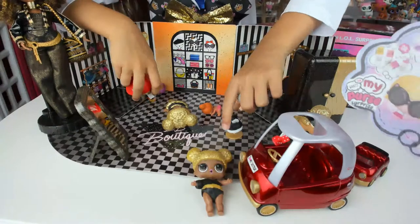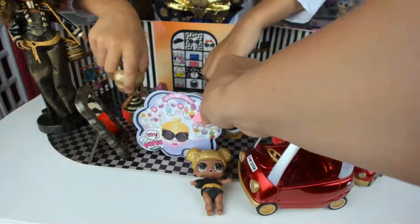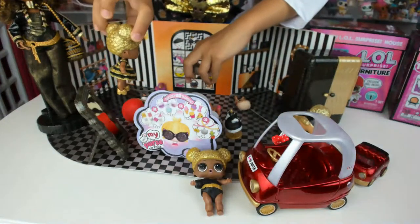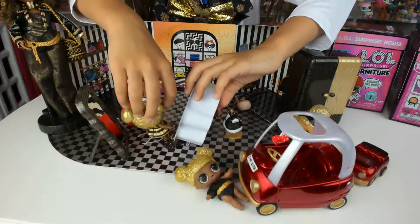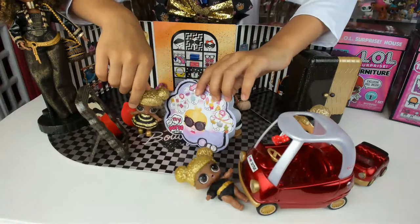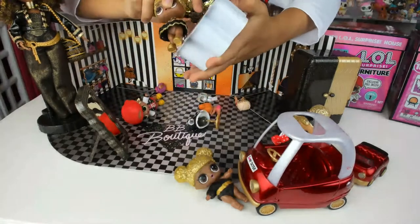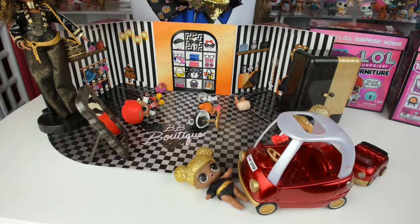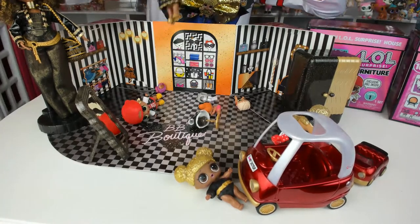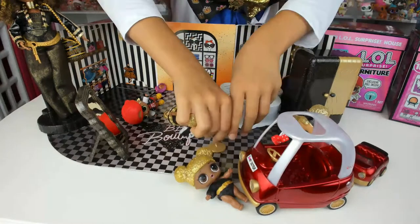Beep beep beep. New delivery. Get a new purse. Beep beep. We're opening this. You want to? Ooh, what's this? Okay, you can also try this outfit.